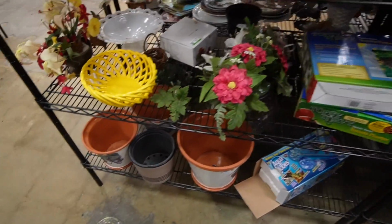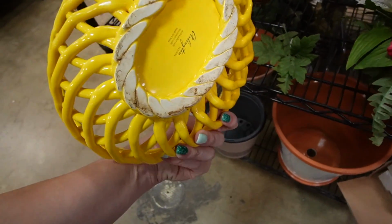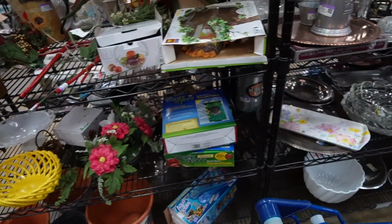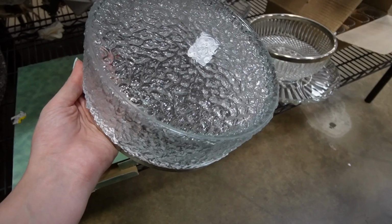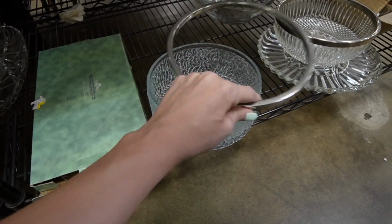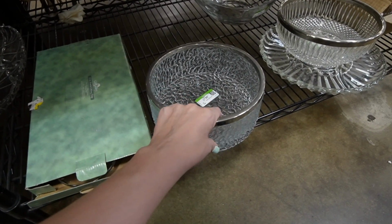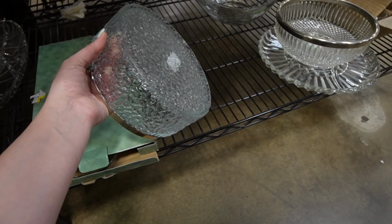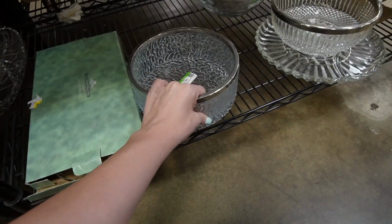Alright, let's take a peek over here. Lots of planters. There is some milk glass there. I actually bought one of these for just my own decor at one point. Arlington. I think mine was red. Down here looks kind of curious. It's got a weird texture to it. The rim is coming off though. I think that's just like chrome. I don't even know if that's silver plate. I really do love the texture, but I'm just not sure who makes it.